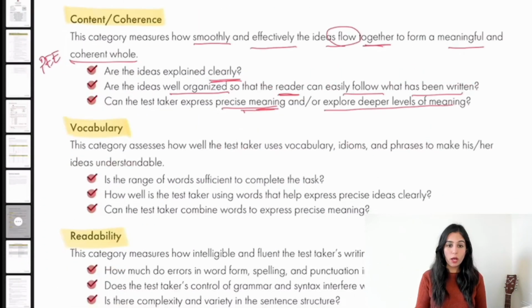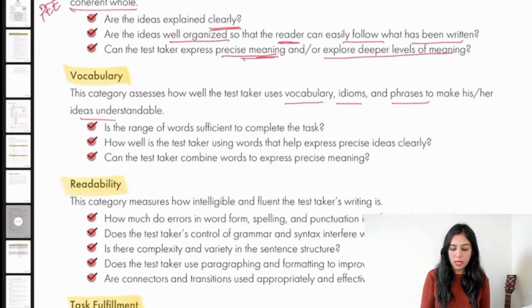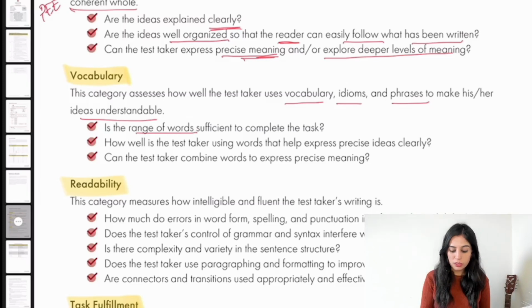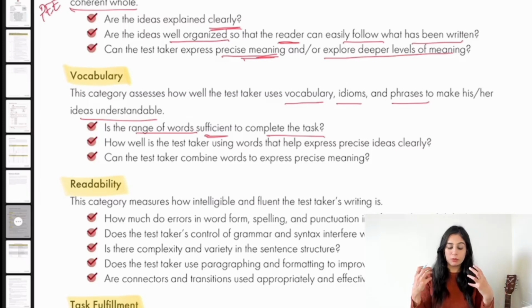The second one is vocabulary. This category assesses how well the test taker uses vocabulary, idioms, and phrases to make their ideas understandable. So here you have to ensure the range of words is sufficient to complete the task. You have to showcase a wide variety in your vocabulary. Use different words, do not use the same word again and again, use synonyms.